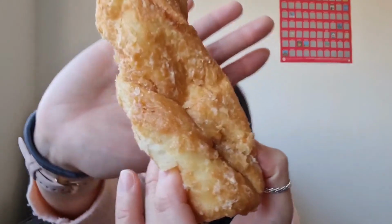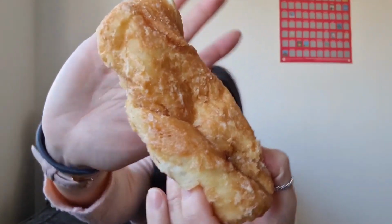So this is what it looks like. Okay, it doesn't look like anything too special. A little bit squished because it's been in my bag and my car, and I've basically done a whole shop. So I'm gonna try it. This is basically one of the only things I can smell, so I'm quite excited to give this a go actually. Let's see how it is. I can already see the filling oozing out just at the end here.